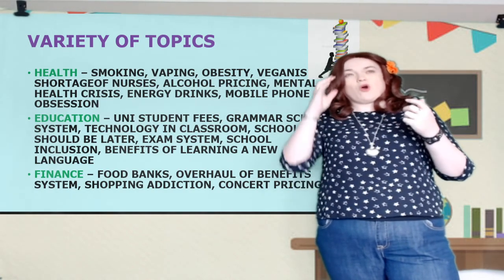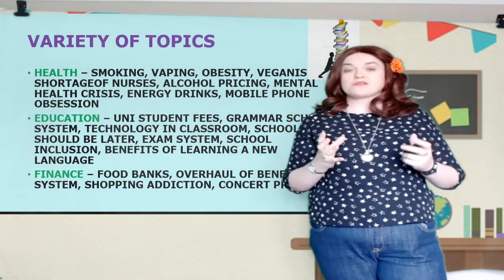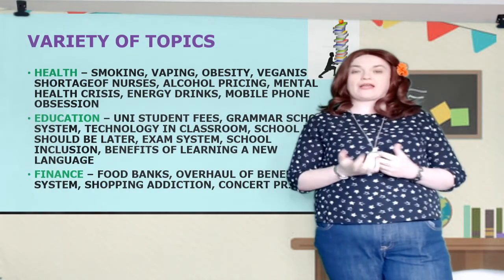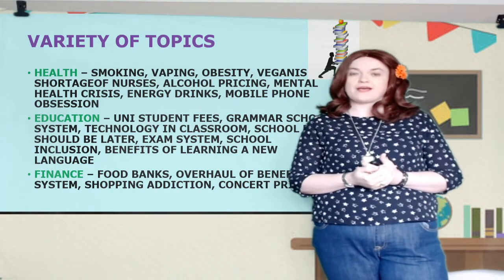Right, a good source is the BBC News website. I always like to look at that. It's organised into different categories and fields. That's a good starting point. So that's kind of how I've organised this.